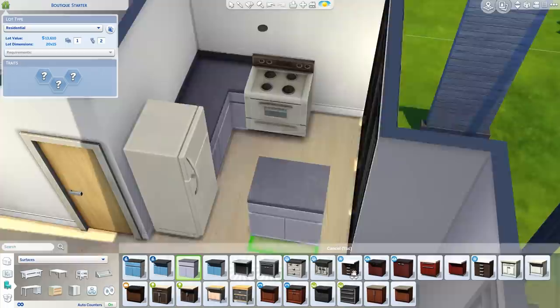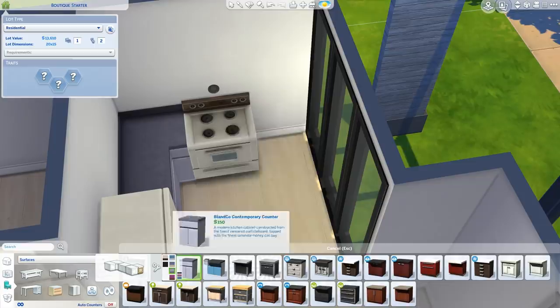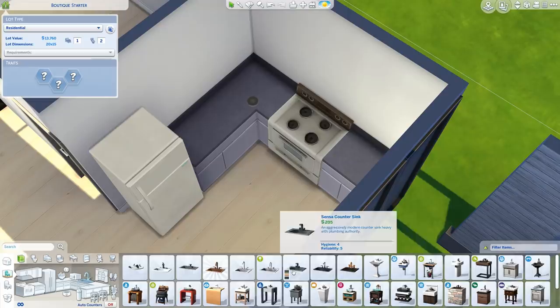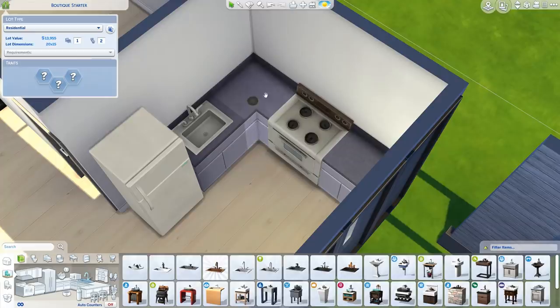And then I'm going to turn that off and go for an end counter, because I can just finish before the window. Lovely. And then we can actually put in a sink here. So this is interesting. Every time I do this, some people are like, oh, I didn't know you could do that. Sims can actually cut up food on this corner piece. I don't know if they can use the end piece, but they can cut up here on a diagonal. So that's still fully functional.